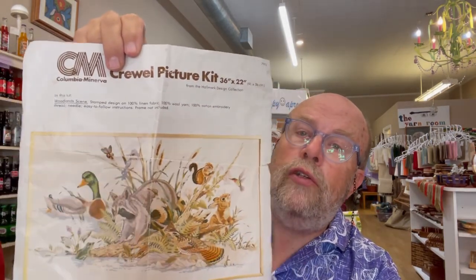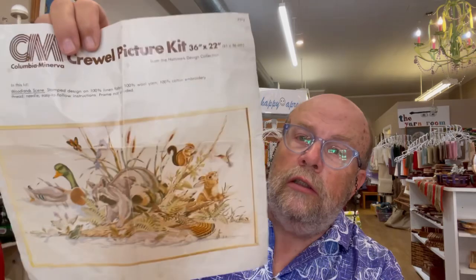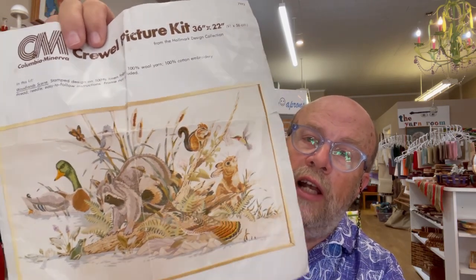And I'll give you a still picture of this too if you want to study it. It is an outdoor scene. It's got a raccoon in the middle, it's got a chipmunk, a rabbit, a grouse, a duck, and all the kind of animals and plants that go around that kind of scene on the edge of a lake or a river. The kit was made in 1979 by Columbia Minerva Company. Various places I see the Hallmark cards insignia, so they must have had something to do with the copyright and the pictures and that sort of thing.